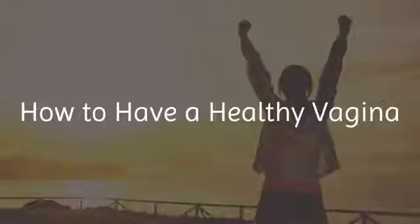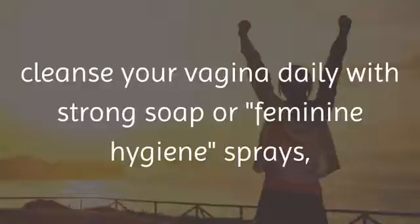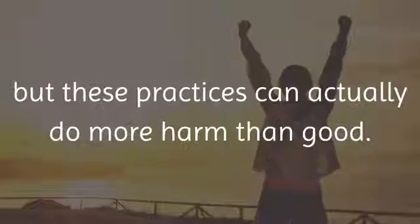How to have a healthy vagina. You may have been taught early on to cleanse your vagina daily with strong soap or feminine hygiene sprays, but these practices can actually do more harm than good.